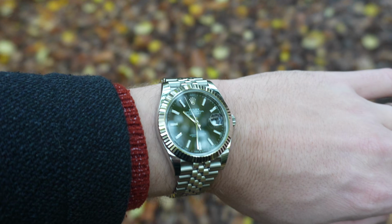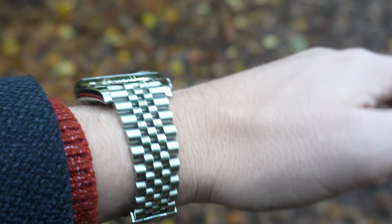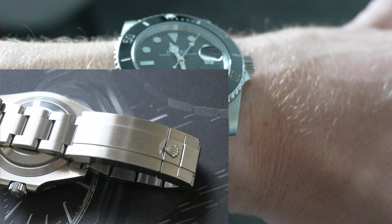So for many people, the Rolex Submariner and the Rolex Datejust are the go-to first choice watches when looking to buy maybe your first Rolex. And with good reason. The Datejust is arguably the most accessible watch in the catalogue, and the Submariner is arguably the most recognisable watch in the catalogue. But which should you buy? Let's get into it.